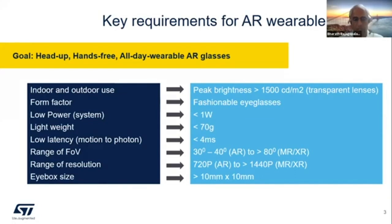Field of view. Field of view is very interesting. A lot of people talk about field of view. I think it's really important to talk about applications in terms of field of view. We believe, and a lot of our customers and a lot of our partners believe, that when you separate augmented reality from MR and XR, I'm talking about applications where symbology, text, graphics, overlay informatics, if you will, kind of application versus a fully immersive holographic rendering type of application, field of view is very different.